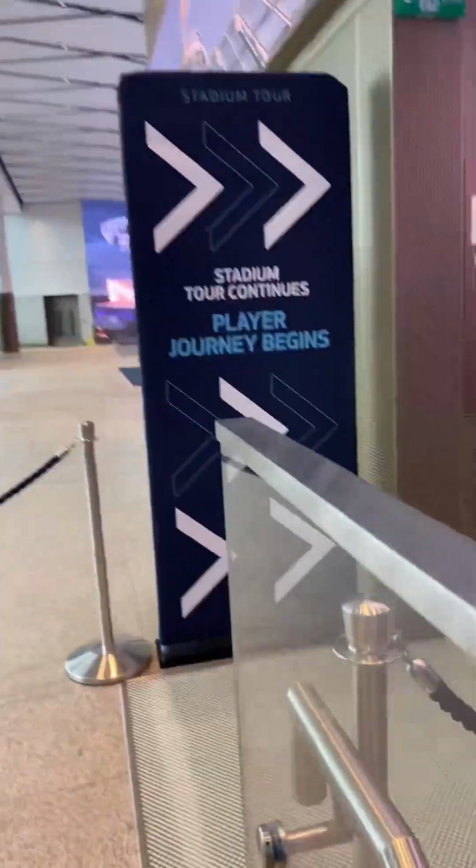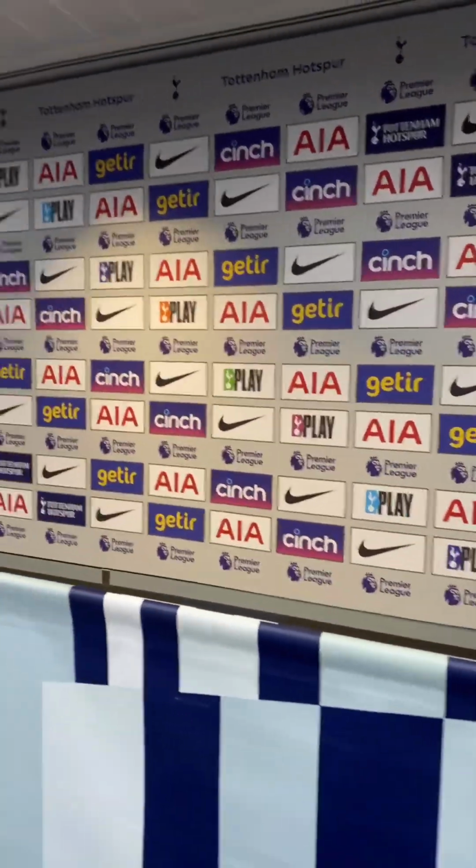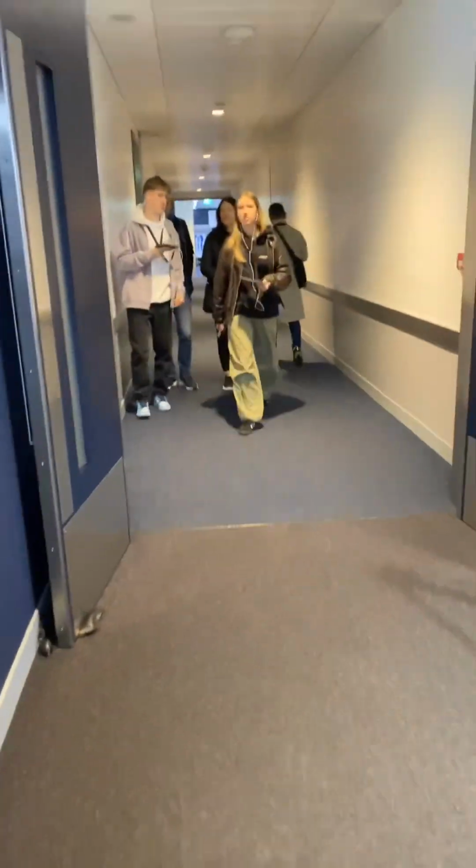Time for the exciting part, the player journey. This is where they get the man of the match interview, I guess. So obviously, that's the away dressing room and this is the home dressing room. The dressing room that Villa used when we beat you guys, Tottenham.